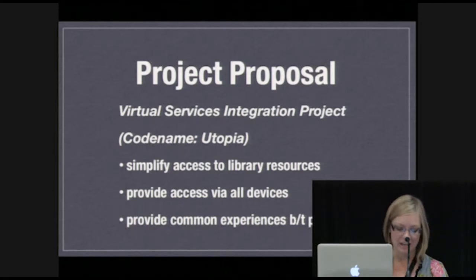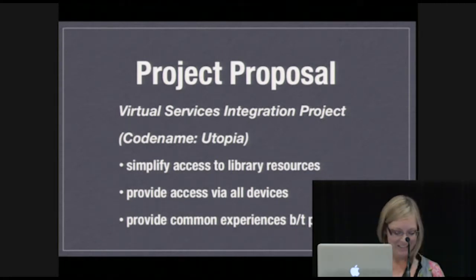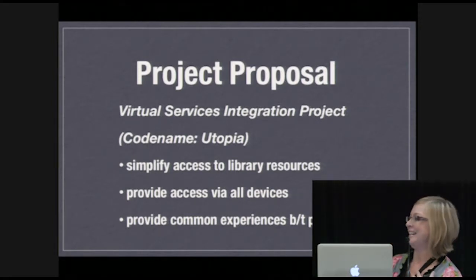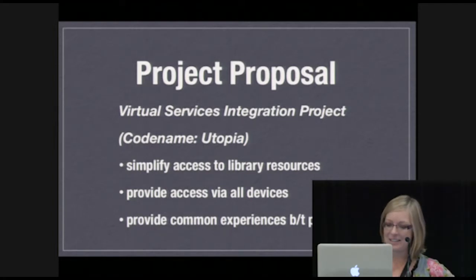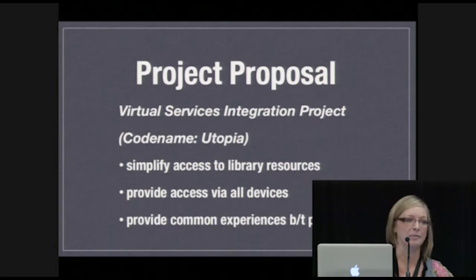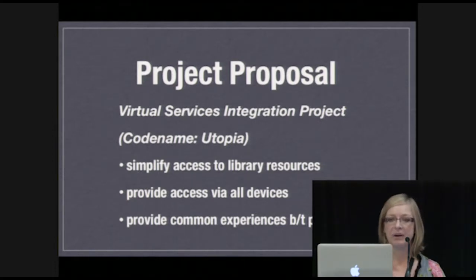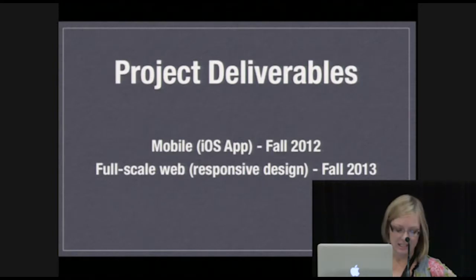So we called our vision the Virtual Services Integration Project, or VSIP. That sounded a little bit like an STD. So the super ambiguous and overly ambitious label Project Utopia started being bandied about, which I think is even worse than VSIP, but whatever, that's what it's called. And the major tenets of the project are this. Okay, to simplify access to our library resources, to provide access via all devices, and to provide a common experience between different platforms. So again, it seems simple. It seems really, of course, that's what we should be doing, but it is so incredibly difficult to make that happen. So we started out by breaking this project into 2 phases.